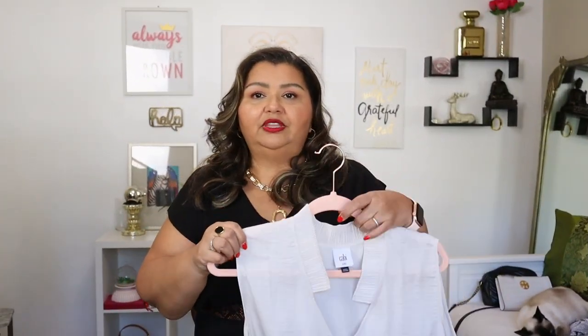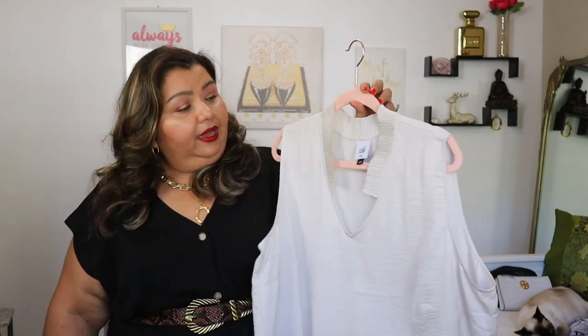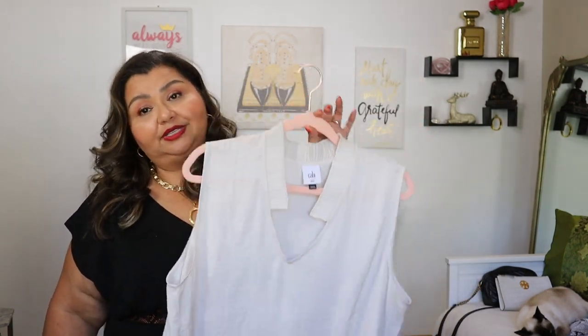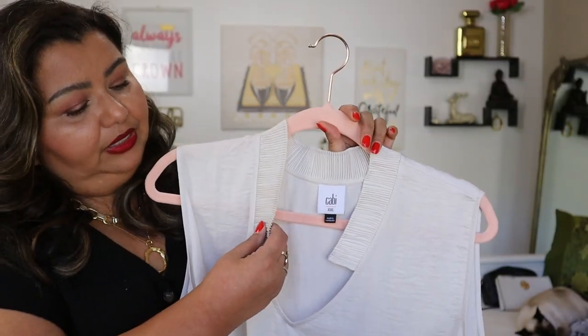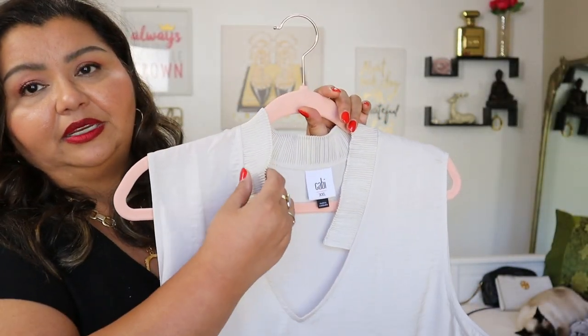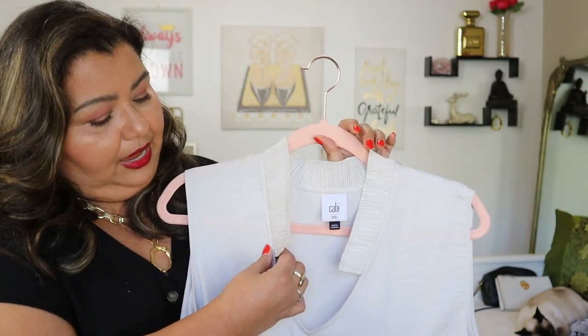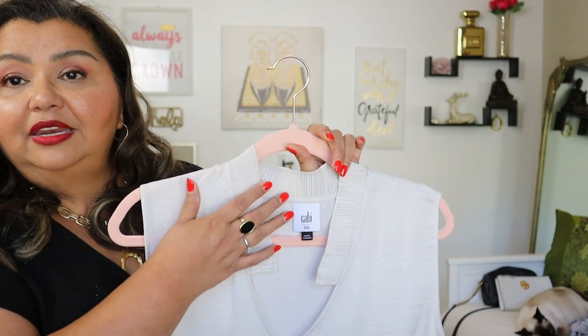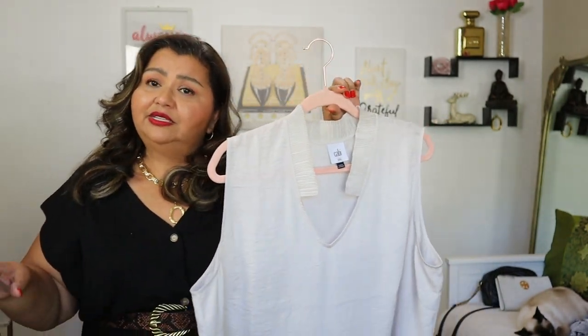Next, we have this crinkled satin top that I recently got from Cabbie, and it looks very basic, but it's not. It's kind of an elevated basic. It is an ivory shell, but what I like about it is that it has this pleated collar, like a stand-up collar almost. And I love this pleating. I think it is a lovely, lovely detail on something that is considered a wardrobe basic. So it is my not so basic, basic top.